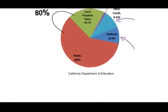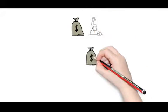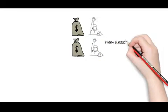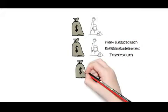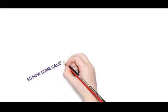The amount of money your local school district gets is linked to the number of students in each grade, certain student characteristics, and student attendance. When students are absent a lot, schools lose money. So how come California schools don't have enough money?